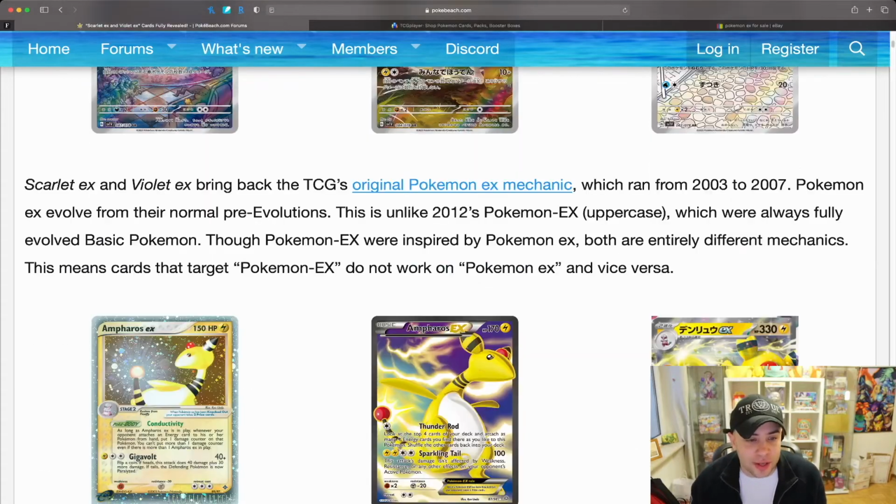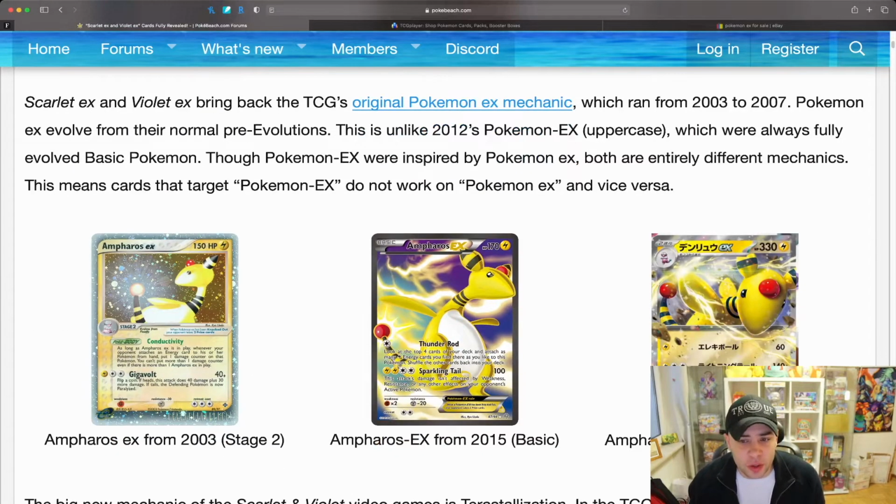And then moving on down, this is what we also want to look at, right? Scarlet and Violet EX bring back the TCG's original Pokemon EX mechanic, which ran from 2003 to 2007. Pokemon EX evolved from the normal pre-evolutions.